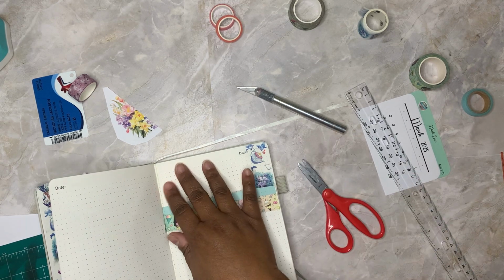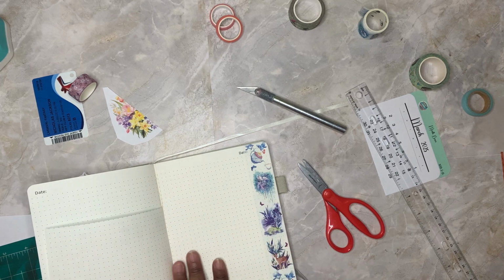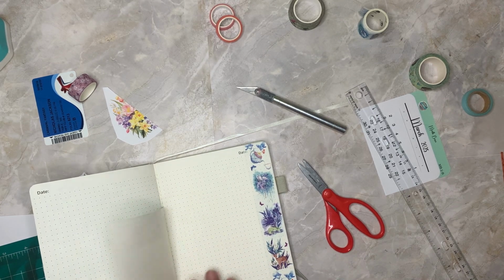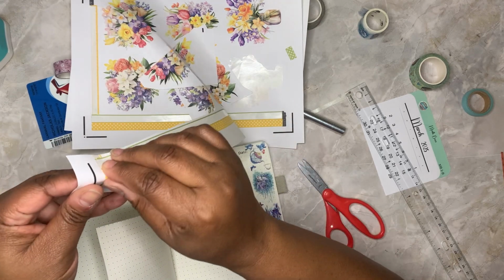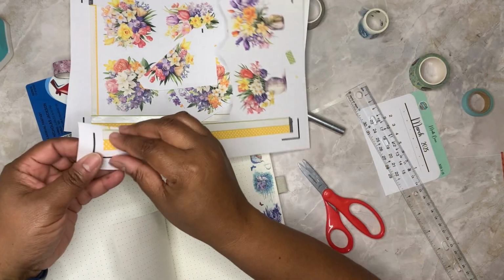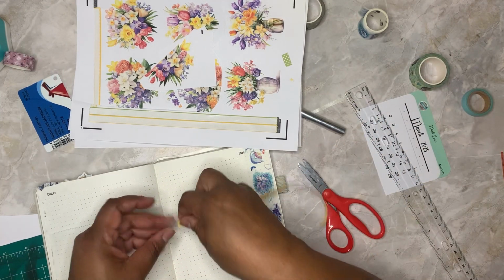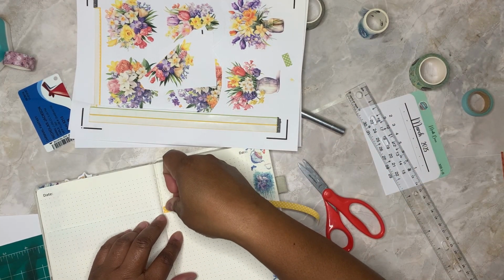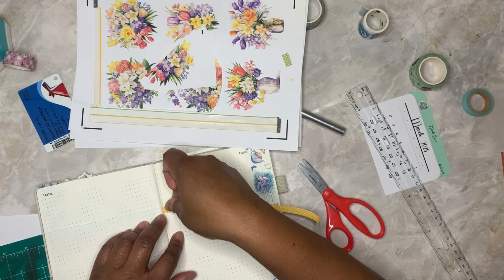So I think I'm gonna put, I'll just do some flowers right here and then put a border. So let's do yellow. Let's do this since it's already here. But then there's no yellow in here, but then there's yellow in the flowers. All right, y'all, let's try it. So I'm just gonna go from where I cut that, right? Line it up there.